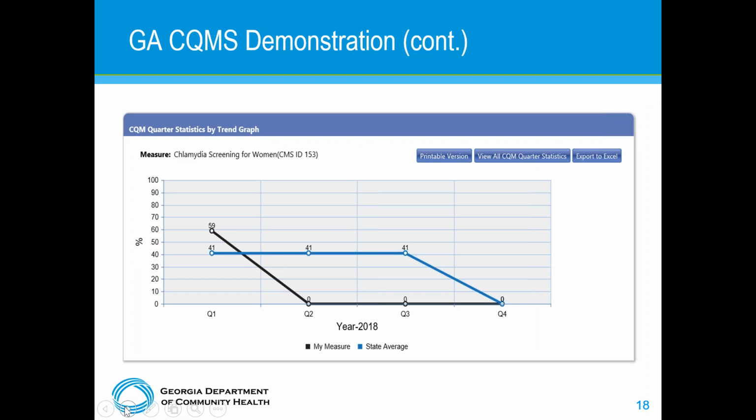Upon clicking one of the CQM IDs, you will be presented with a trend graph for a specific year and quarter. So you can see how well your CQM measure is trending for that particular year, as well as the different quarters.